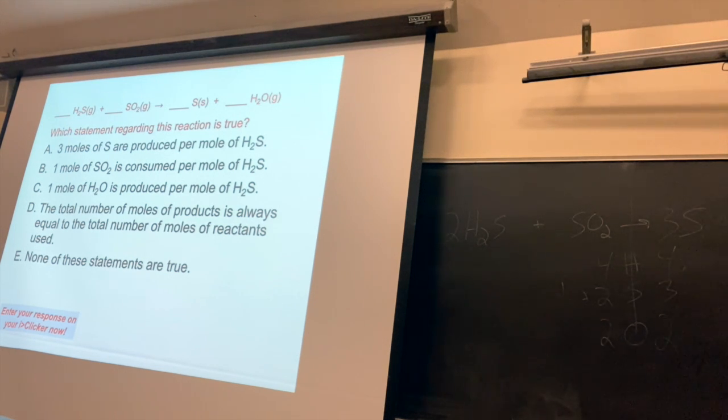So the atoms are balanced, but not necessarily reactants and products. Sometimes people from math backgrounds like to say that moles are not conserved. The moles that go in can be different than the moles coming out. The atoms are conserved, that's what we're doing in this part, but not necessarily the reactants and products. Then, 3 moles of sulfur are produced per 1 mole of H2S, and that's not correct. The balanced equation says it's 3 to 2.